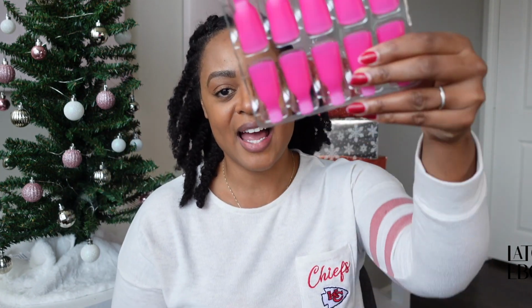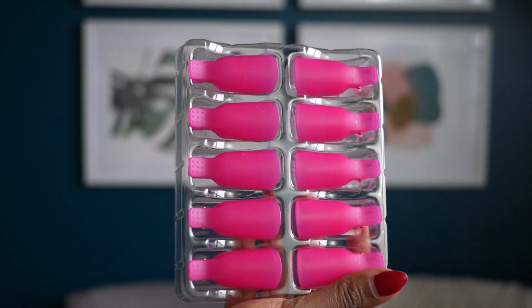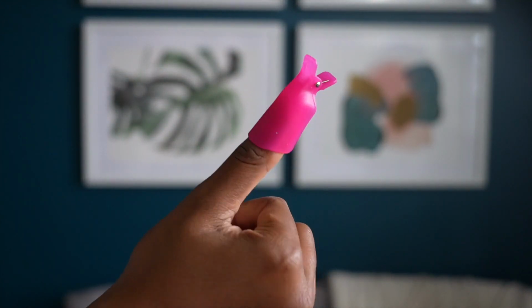nails. Love that idea. And then this I actually got from Walmart, but if it's on Amazon, I will link it. If it's on Walmart, I'll link it too. But you put your cotton pad, your remover on there, and hold it on, holding it on for dear life. Look, I love this, okay?